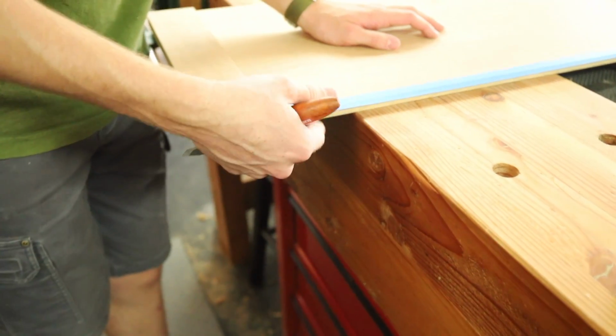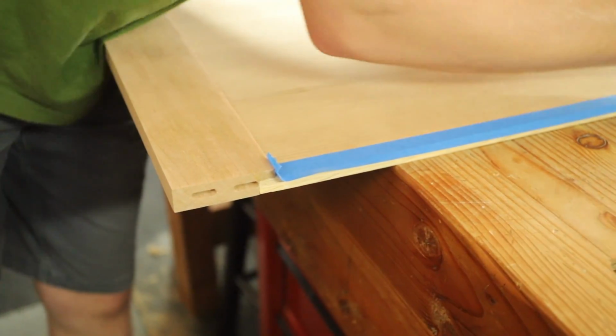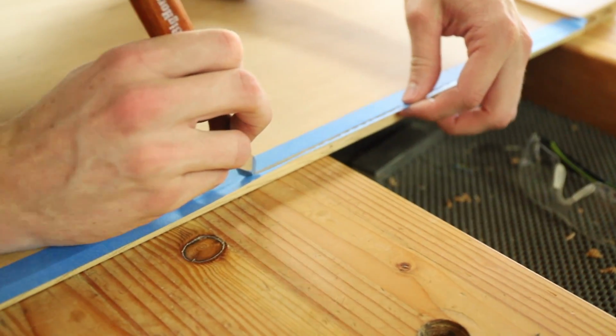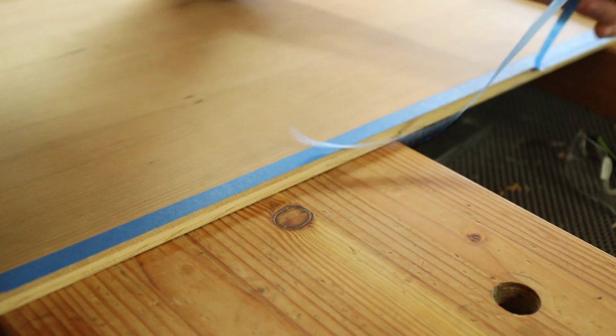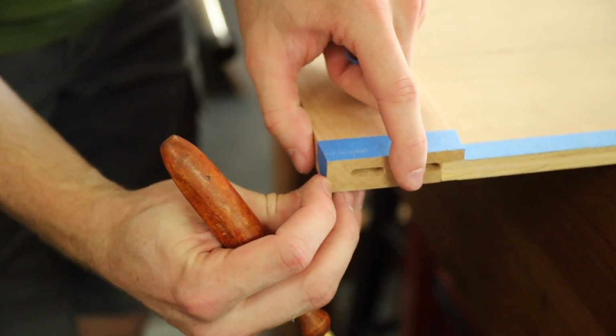So by overhanging the tape like this, instead of spending more time trying to get it flush, if you can just overhang it like this and then cut it back with a knife or a chisel, you can then get a nice crisp edge in half the time.